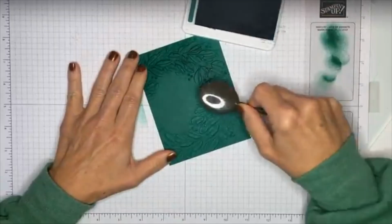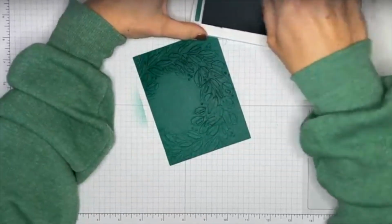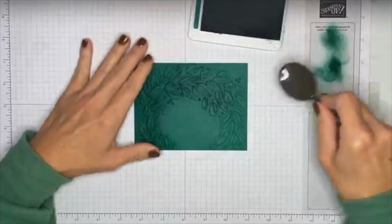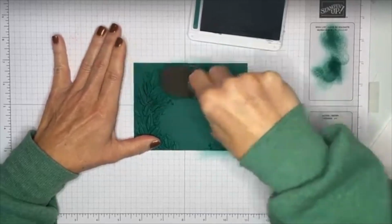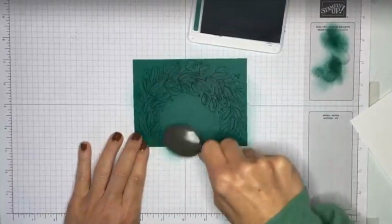I want to make sure that you guys can see that, and I'm tapping off my blending brush a little bit so I don't get a big dark blob in one spot. I'm just going to kind of brush that around, and it just gives it a little bit extra detail to have it stand out.